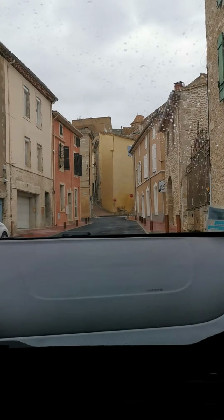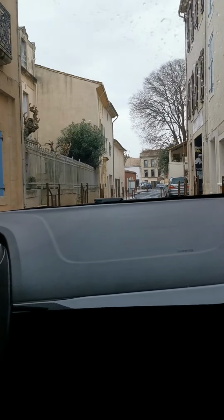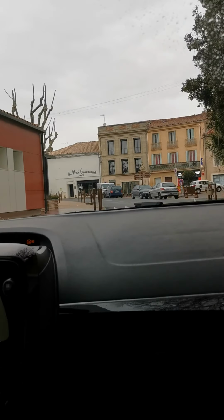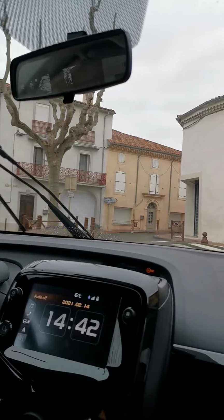So, great village, and the lovely thing is you can just walk to everything you need. So in the morning you can walk to the boulangerie and get your pain, your croissants. You can walk for an evening meal to the restaurant, and you can even walk to the big supermarket if you wanted to, where there's more places to eat. So we're going back through the village again, driving through the village. Sunday morning market is always good fun.